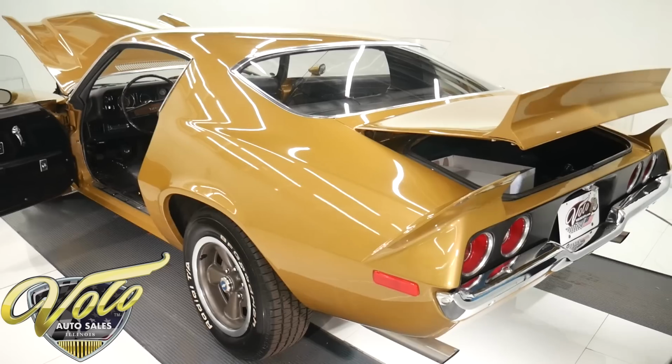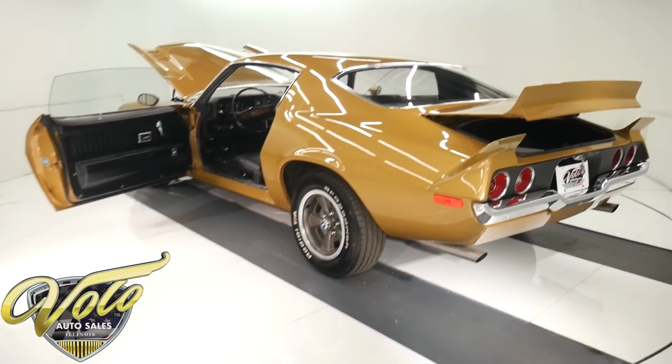So there you have it. You give the car one last spin.